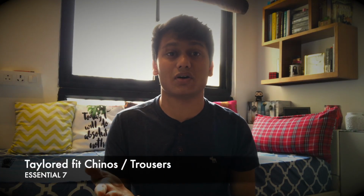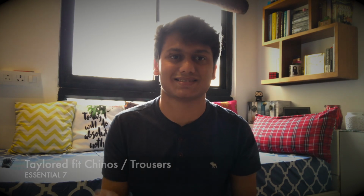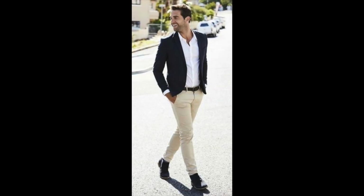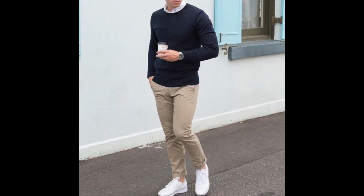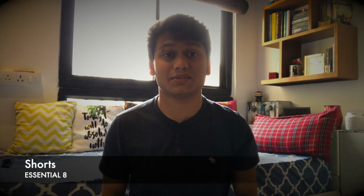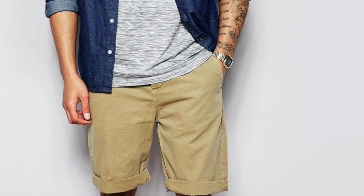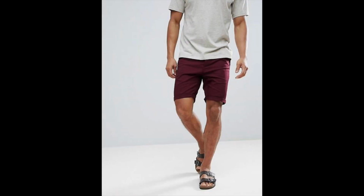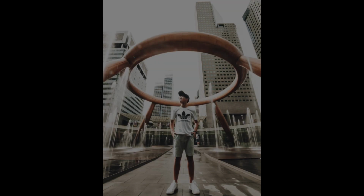Seventh comes the tailored fit chinos, or you can call it trousers. To spice things up, a well-tailored fit trouser will add additional colors and good vibe to your outfit. Eighth, obviously for the summers, shorts. Shorts are always a must-have because they are easy to pull off and look awesome.